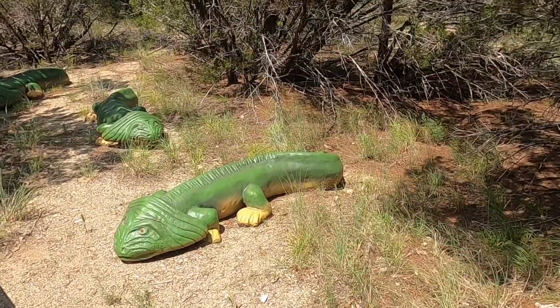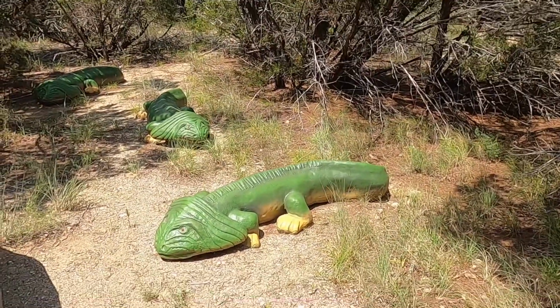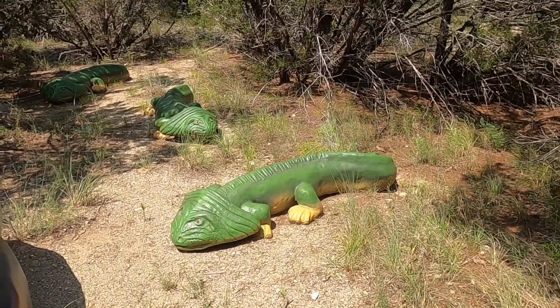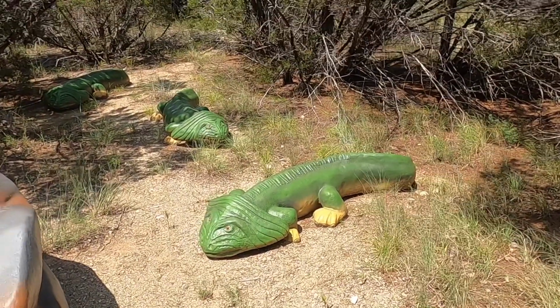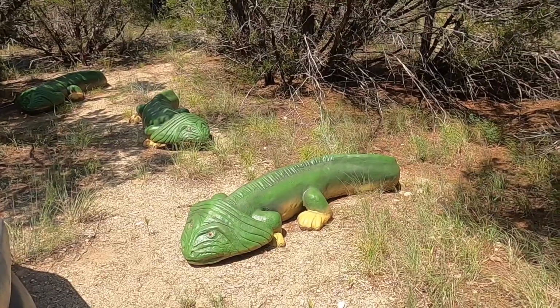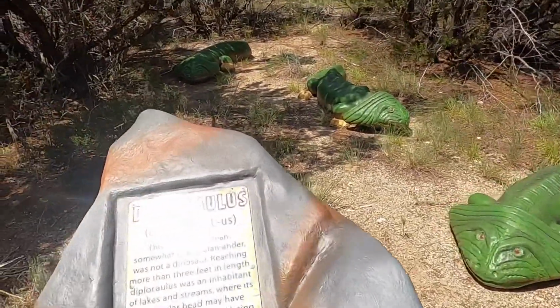Next up, we have something that reminds me of one of those little mud doggies that we've seen at some of the aquariums we've been to. Very, very similar. This is in the salamander family, it looks like, and it is the Diplocaulus, I think. Let's check. Diplocaulus.